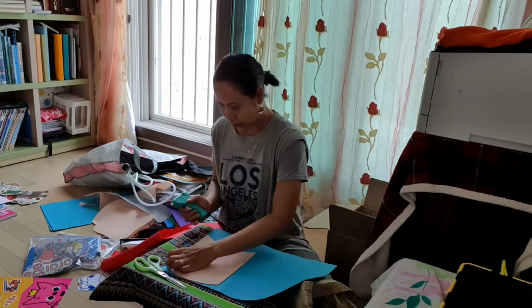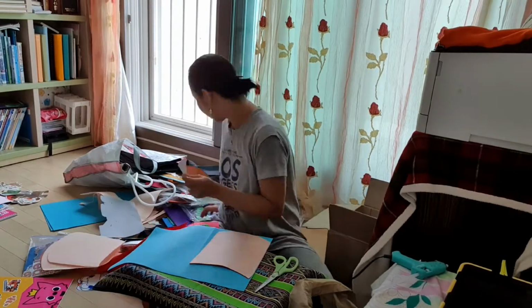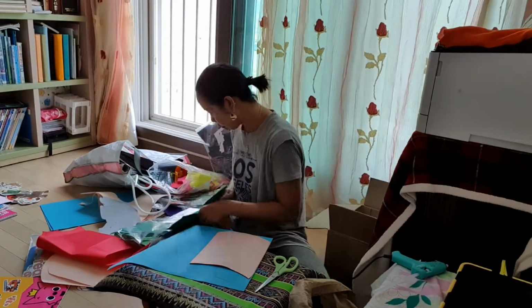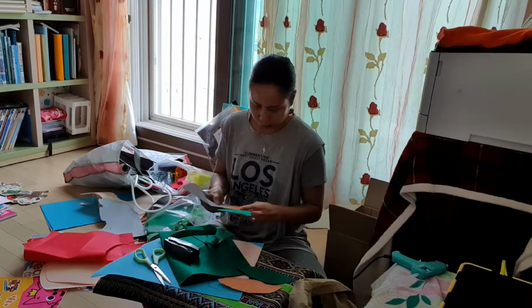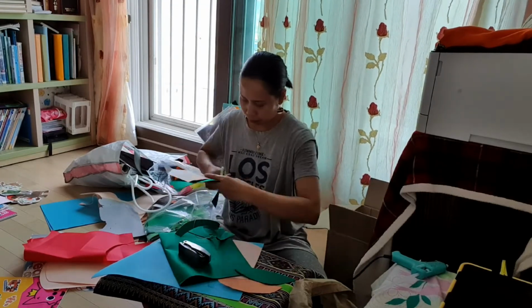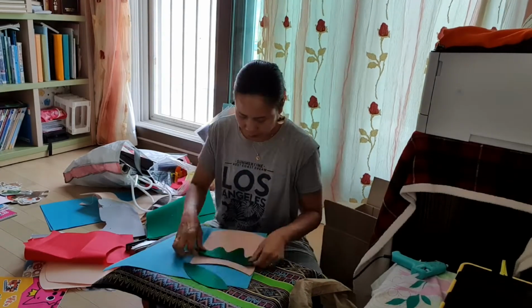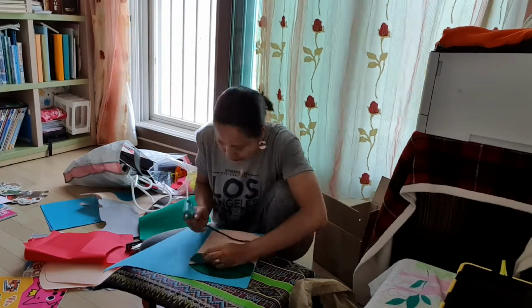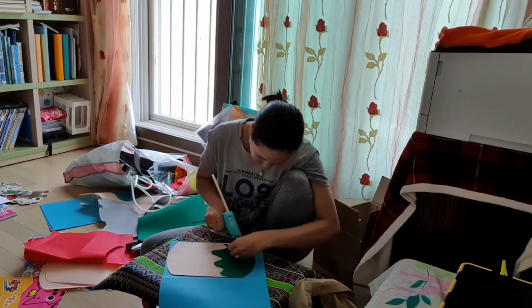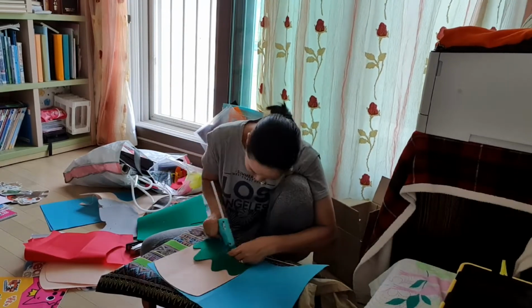What color is this? What color is this? What color is this? What color is this? It is red. What color is this? It is orange. What color is this? It is yellow. What color is this? It is green.